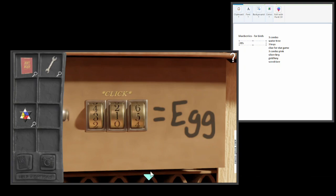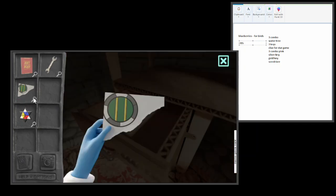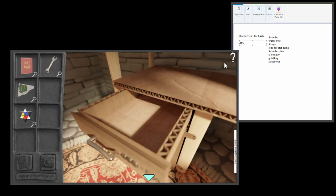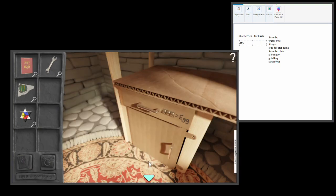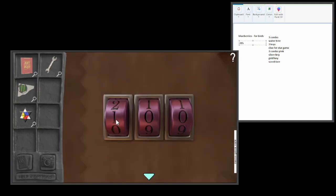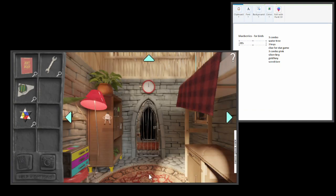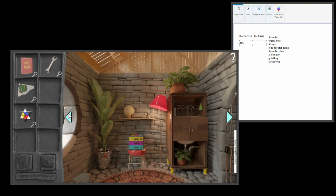I just looked around a little bit more. Okay, we have a piece of paper of a wheel with two lines that is torn. It doesn't flip. Let's try it on the pink combo lock too, just because I know sometimes they reuse. No. Okay, have I seen anything with that symbol on it?